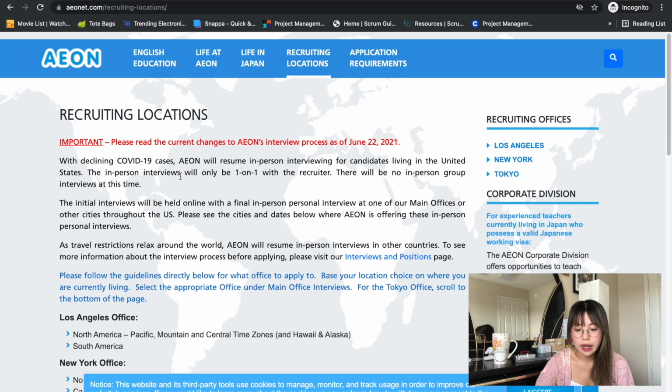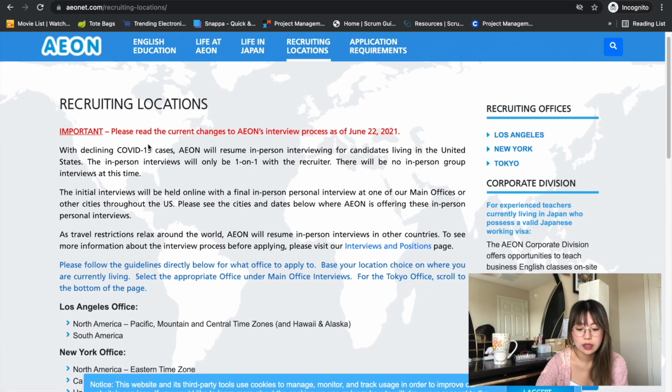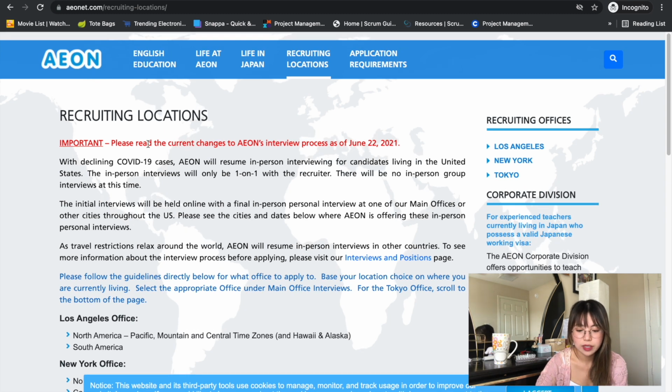Aeon actually does help you move into an apartment. They will pay for your flight and get you settled into an apartment near your school. So that's a really big plus with Aeon. The only thing that sucks is the hours are 9 to 12. What? No, it's 12 to 9. But other than that, they are very, very supportive with their teachers. They will help you with pretty much everything when it comes to moving to Japan. And their pay is pretty decent too.